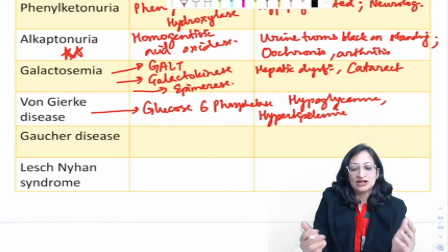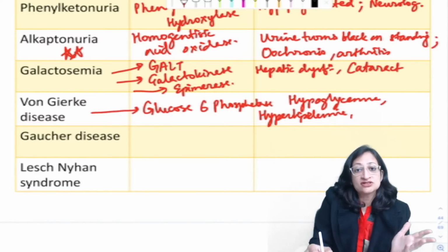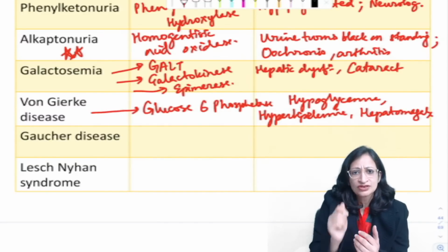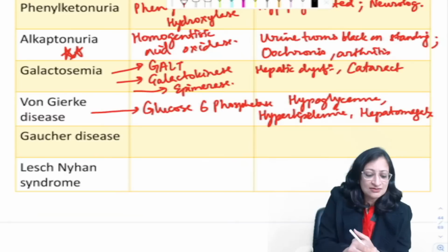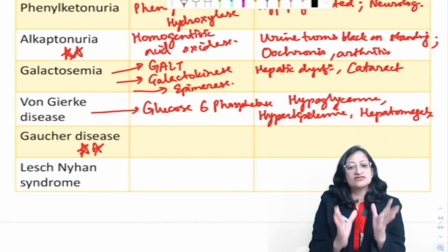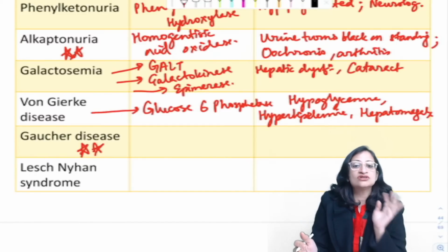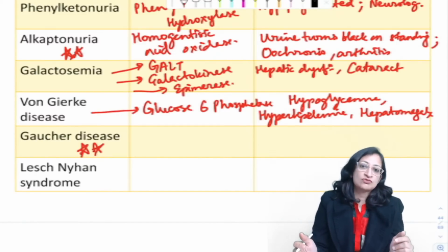And huge hepatomegaly. So this is a type of glycogen storage disorder. Huge hepatomegaly and abdominal distension is there. Uric acid levels are also elevated. Gaucher disease, what is the enzyme deficiency? Each of these disorders that we are discussing here are very important and are individual questions by themselves. These are must know inborn errors of metabolism for you.